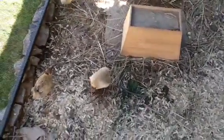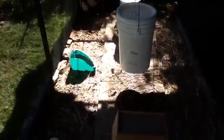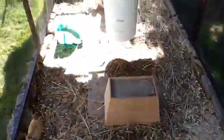I have these mixed quails in the metal coop here. This is the oldest group, stable and doing fine, about 11. They've got this setup here.